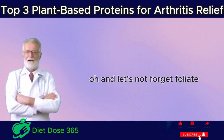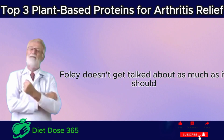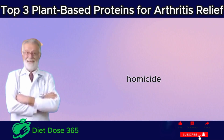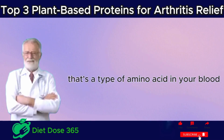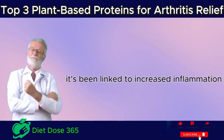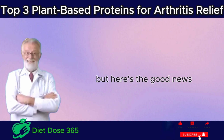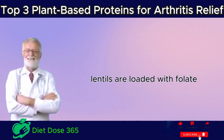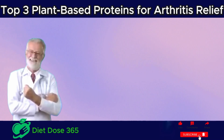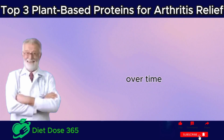Oh, and let's not forget folate, also known as vitamin B9. Folate doesn't get talked about as much as it should, but it plays a major role in lowering something called homocysteine. That's a type of amino acid in your blood, and when your homocysteine levels get too high, it's been linked to increased inflammation and joint pain. But here's the good news. Lentils are loaded with folate, and eating them regularly can help keep those levels in check. It's one of those small behind-the-scenes changes that can make a big difference over time.